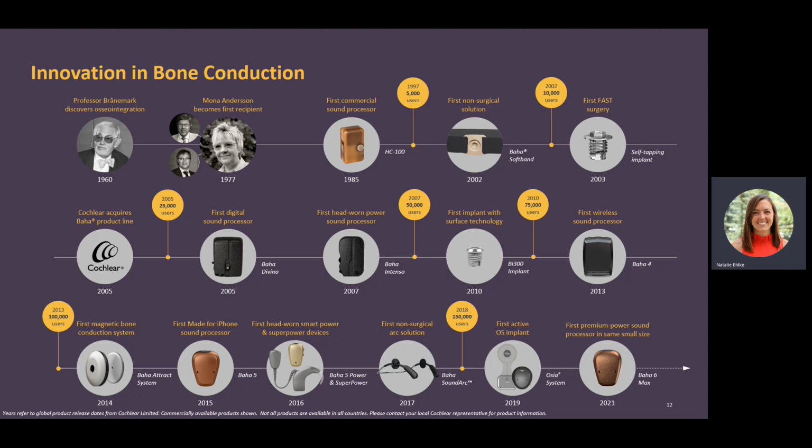First, we'll start by taking a look at Cochlear's history in bone conduction. For almost 14 years, Cochlear has been bringing innovative bone conduction solutions to the market to better meet the needs of you and your recipients now, while still innovating for the future to ensure Cochlear recipients hear now and always. So you can see certainly there's been an evolution to both the external sound processor and the implantable solution piece as well. So in 2019, Cochlear brought the first active osseointegrated device to the market. This was Osia. And in 2021, we had a premium sound processor, the Baha 6. That is the most recent bone conduction solution that we have released to the market.